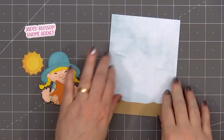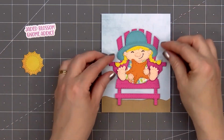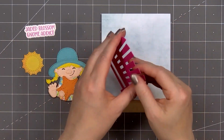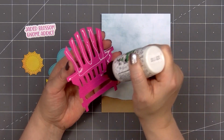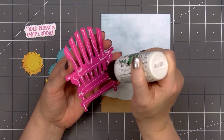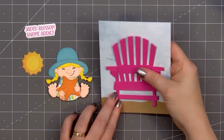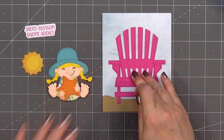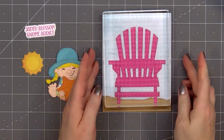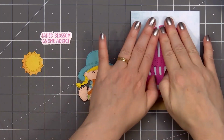Next, I'll add the bright pink beach chair, and I'll glue it down using Barely Art glue. I thought about popping it up, but instead I'll be popping up the gnome with foam dimension. I'll make sure to put enough glue on the back so all of the areas stay attached to the card. And I'll also place a large acrylic block on top for some added weight while the glue dries. I did let that sit for a few minutes.